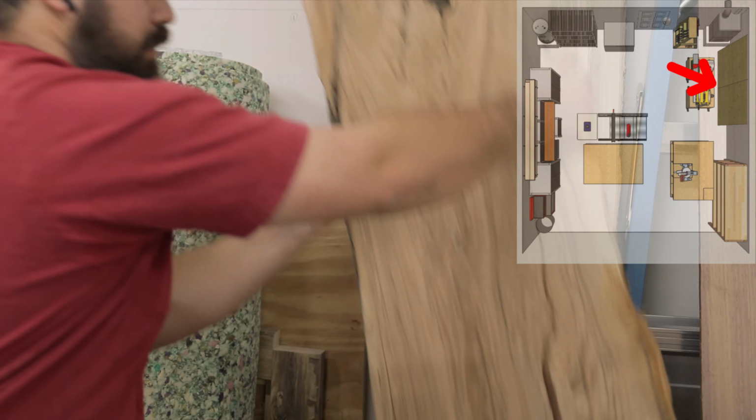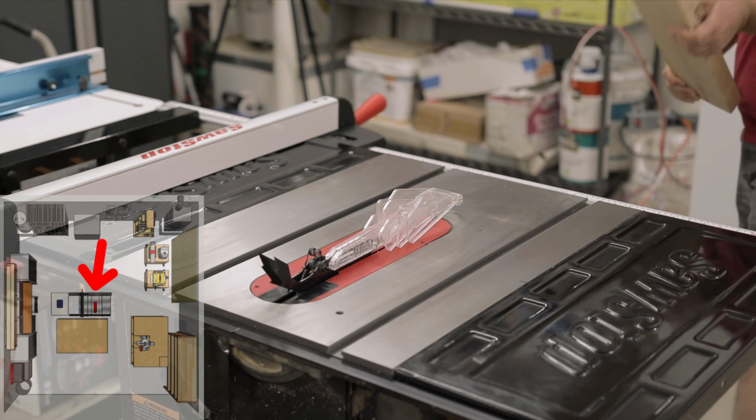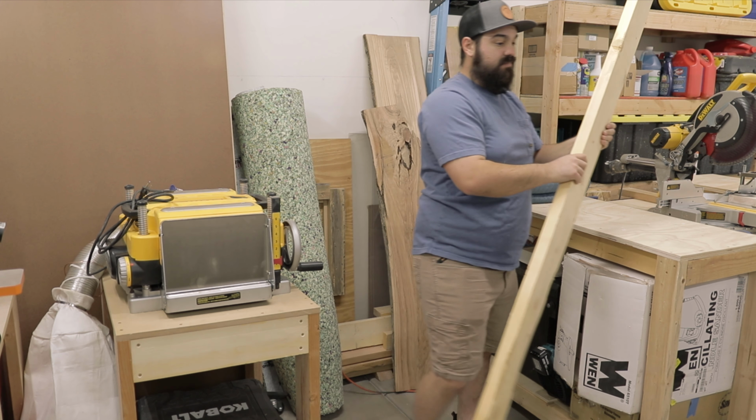Everything starts with lumber taken from either the side storage or the lumber rack above my metal cabinets. From there, it generally goes one of two places, the miter saw or the table saw, and then to my workbench. Workflow is everything when it comes to arranging a shop. I spent hours frustrated over not having things in the right place, and I still do, so it is a constant work in progress.